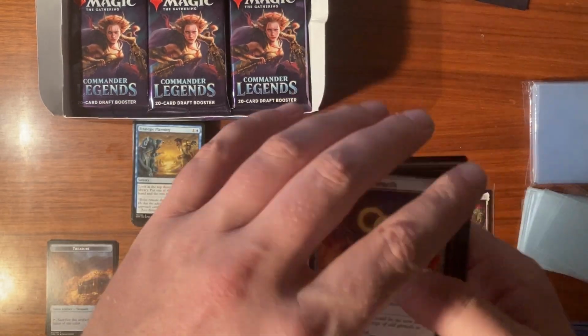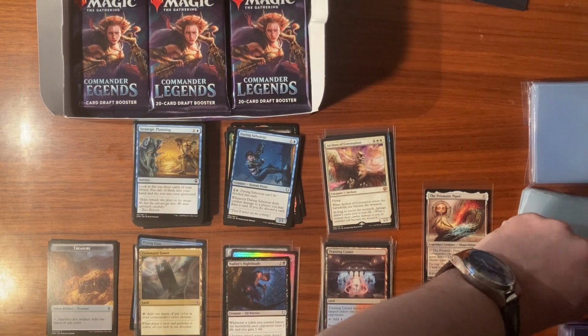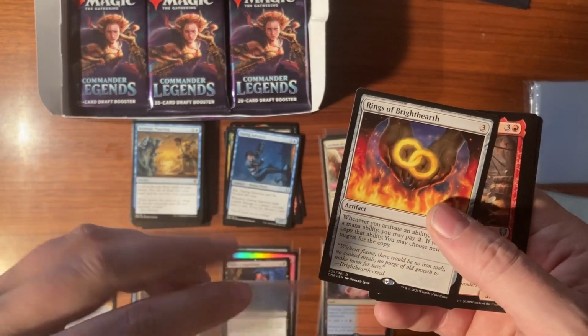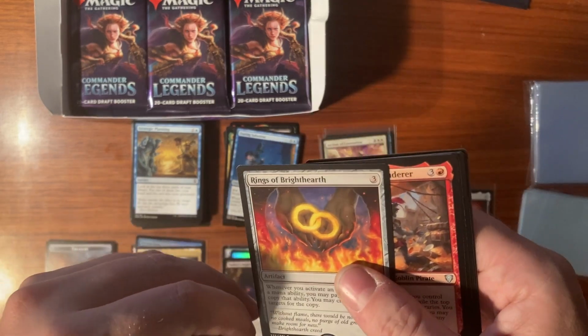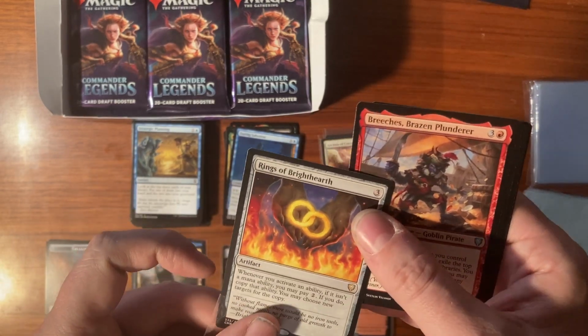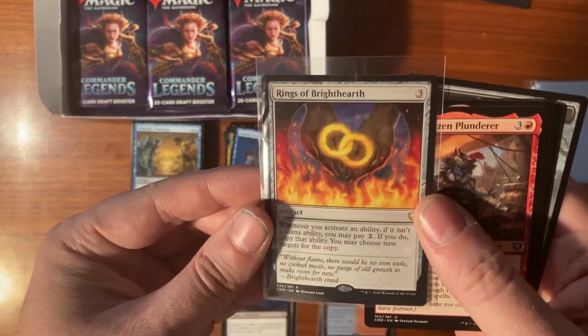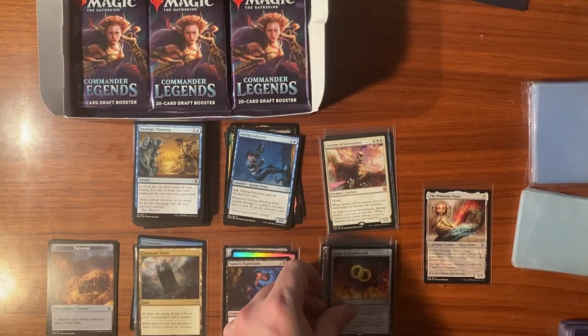Rings of Bright Hearth. I think this is a pretty good card. Like a couple dollars at least, so I'm definitely separating it. Ooh, Breaches, Brazen Plunderer right behind it. Legendary creature. So, yeah, this is a good card to my memory.